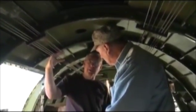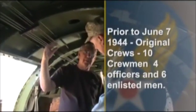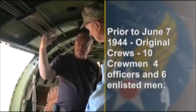Yeah. But one thing you'll notice is the control cables. They're up here and they're all exposed. And that's by design. The reason being, if these were shot through, which happened on a relatively regular basis, they carried splice kits, and they could actually splice the controls back together so you could maintain control of the airplane. Yeah, they were known for taking a beating. This airplane could take a real beating.